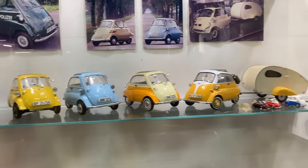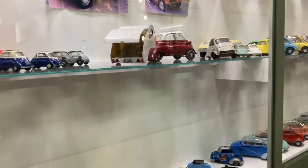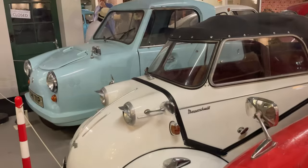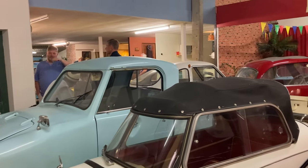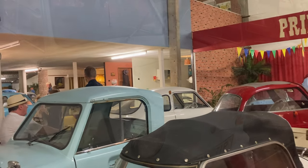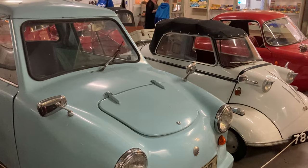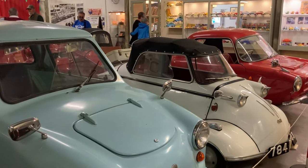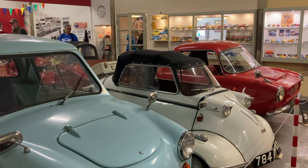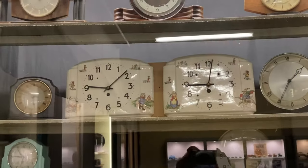The museum is an eclectic collection. All sorts of model cars, old toys, memorabilia from years gone by, cameras, radios, televisions. There's even room sets, kitchens, and the collection of microcars is amazing. Lots of motorbikes. It's really good value for money.